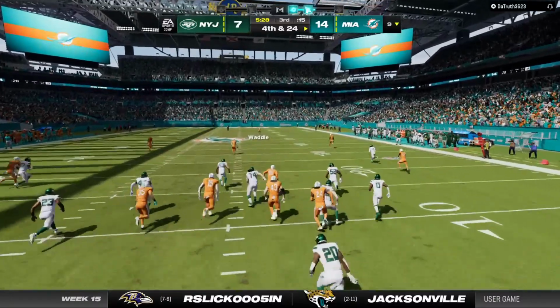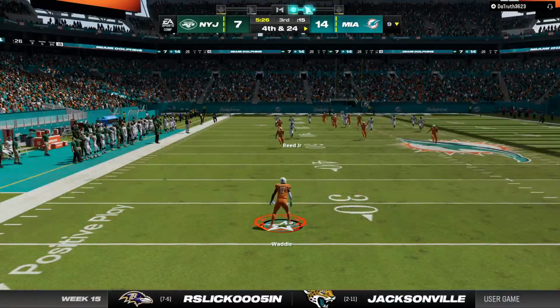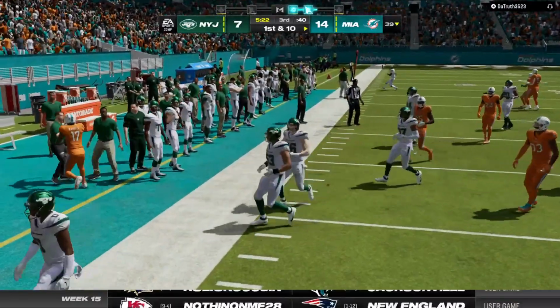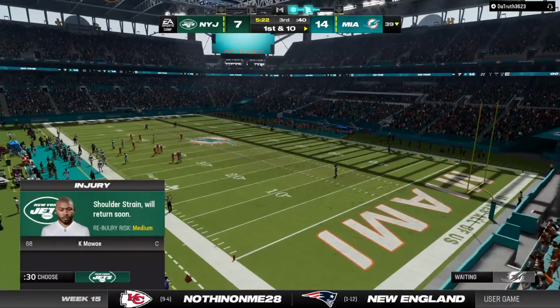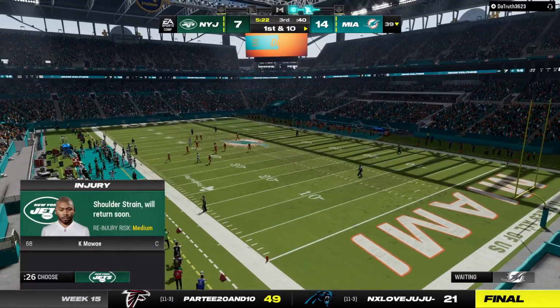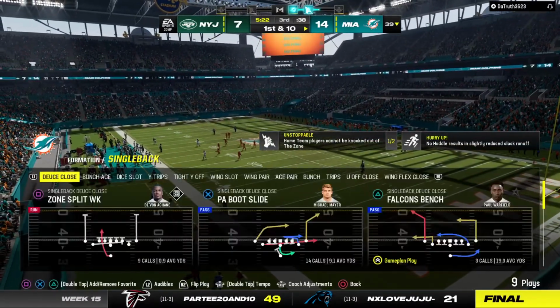away. He steps into this one, and this is a rocket. Waddle now to return it. And he's got this almost to the 40 before going out. They'll call that a punt of 59 yards. Tough to do better than that. And out will come the offense as they take over.